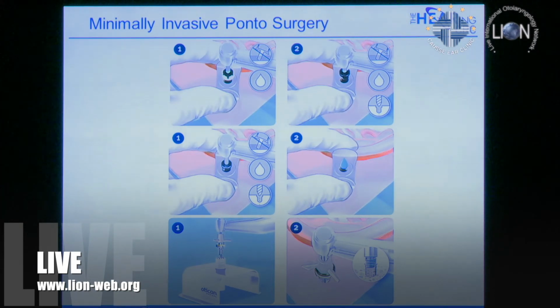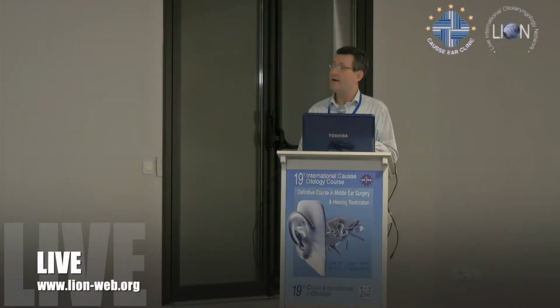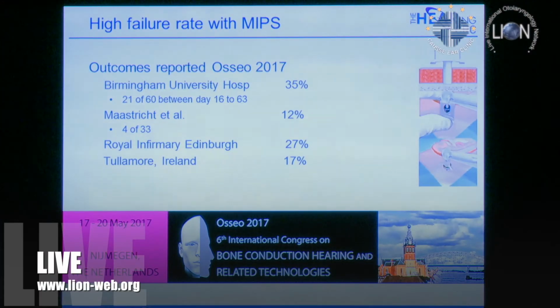And although in my one case it worked well, I was concerned to see that at the recent Osseo meeting in Nijmegen, there are significantly high incidences of fixture failure rate occurring. Birmingham have a rate of around 35%, elsewhere between 12 and up as high as 27 or 17, and there are other anecdotally reported surgeons who have higher than usual failure rates. So it's either something to do with the surgical technique or failure of cooling due to lack of irrigation, or possibly the nature of the drill that's used itself. But something to be cautious about, although it is more minimally invasive, is a potential problem.